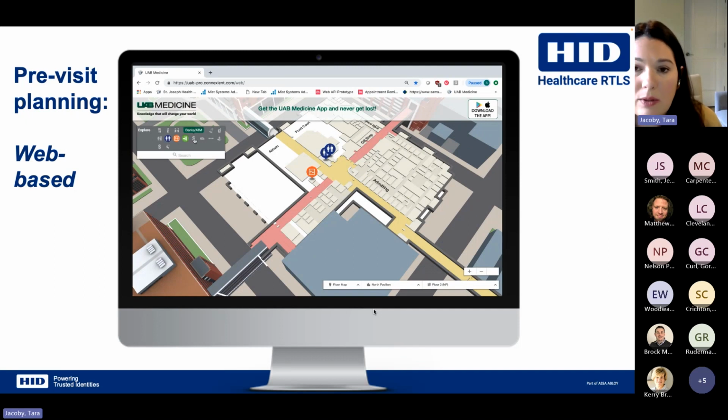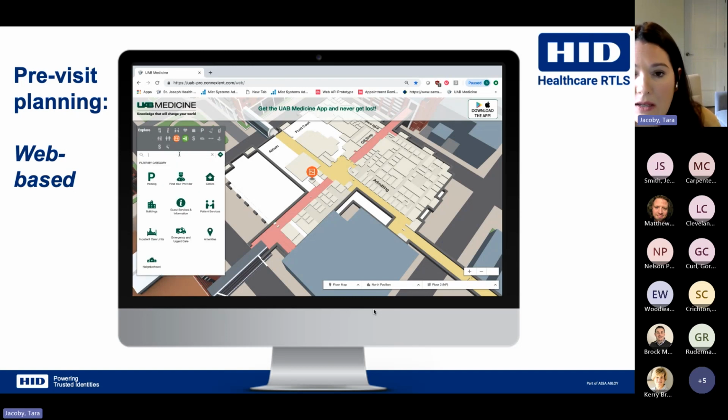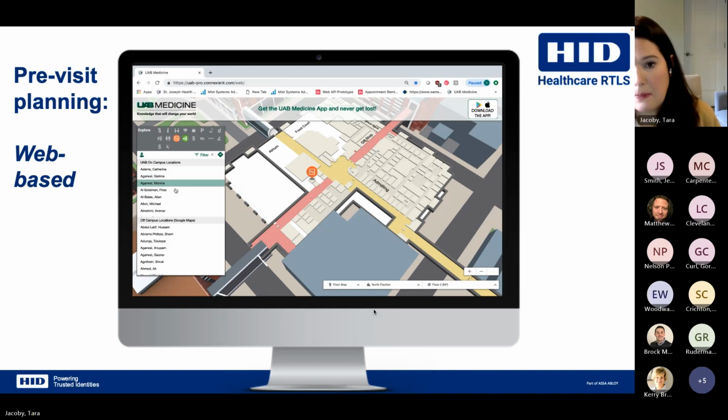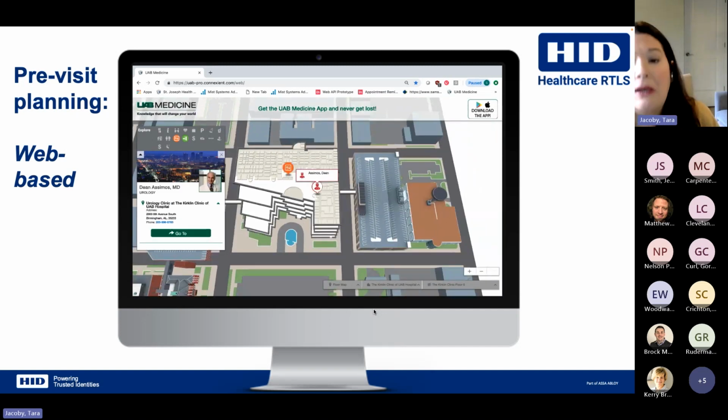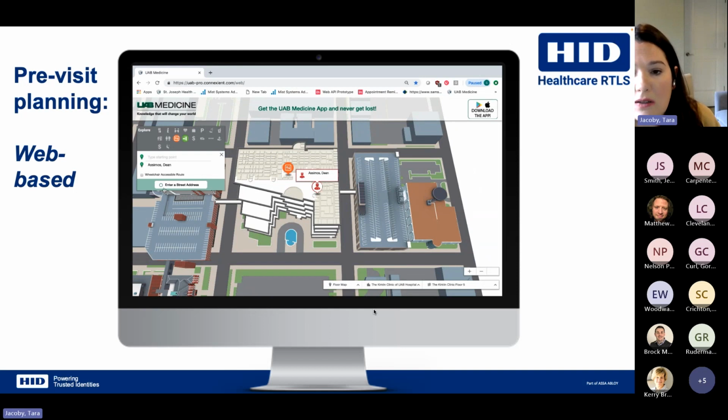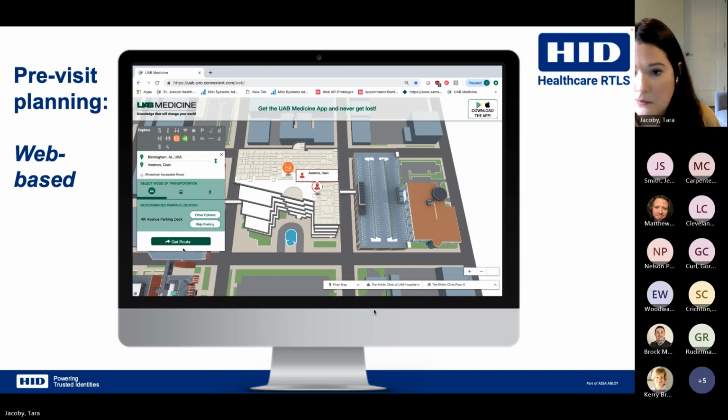In the same way that the mobile solution works, we have various location categories and all customizable branding options. All of the platforms can integrate with your physician directory. So if a user wants to select directions based on their physician's name, we can link all of that data together.